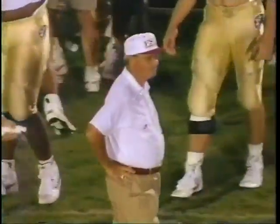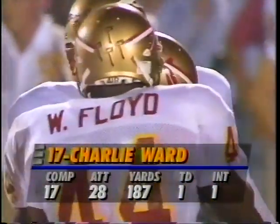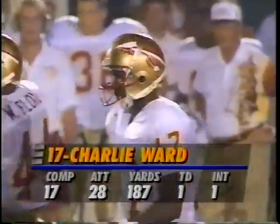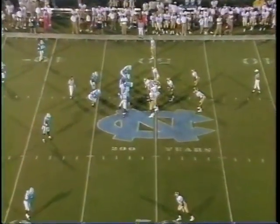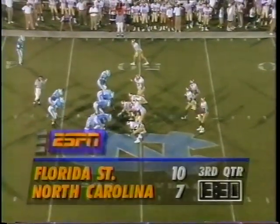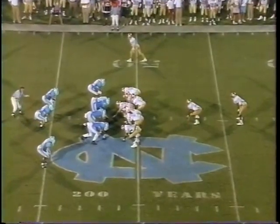Wonder what that man said at halftime. I asked him yesterday, Mike, as you look at the numbers on Charlie, 17 of 28, 187, 1 touchdown and 1 interception. I said, Bobby, are you one of those that gives the fire and brimstone talk before the game? And he said, no, regardless of the situation. He said, I normally say that for halftime when it's either closer or trailing. But he gives a pretty good one, too.